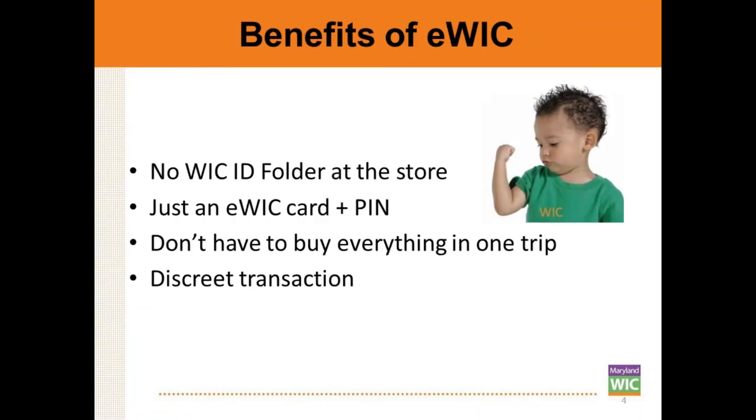Transitioning to eWIC has many benefits. Participants will no longer need their WIC ID folder to shop at the store. Shoppers will only need their eWIC card and their PIN to complete an eWIC transaction. Shoppers will no longer have to purchase all their foods in one shopping trip. This will make shopping more convenient and help in situations when the vendor is temporarily out of an item.